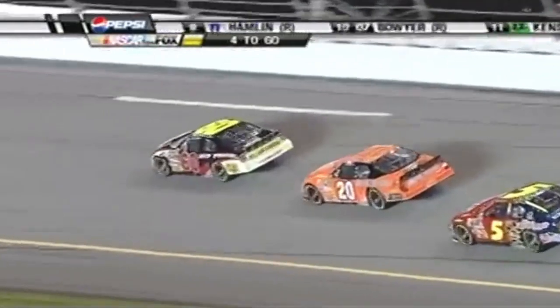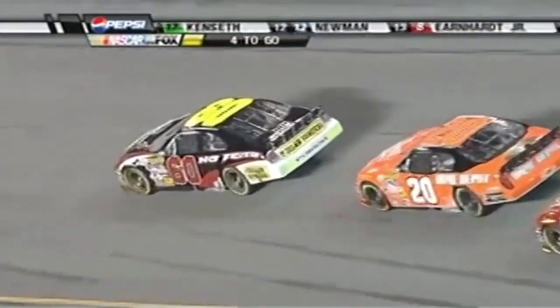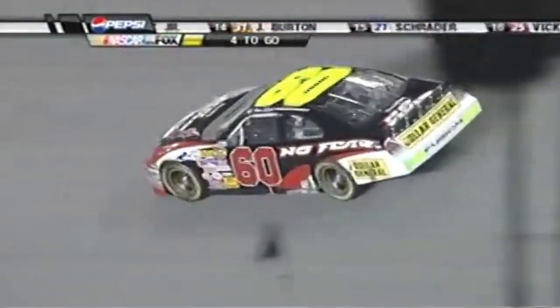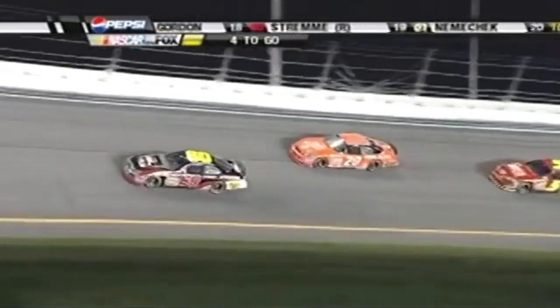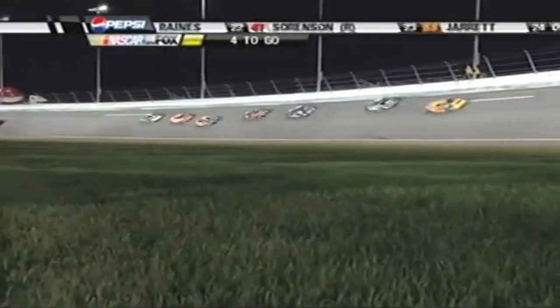I think Tony needs to pull up beside of him and see what's written on the quarter panel, because that's Boris Said. No fear. No fear. I don't think he's nervous. He isn't. The car might be. Last week at Infineon Raceway, the Dodge Save Mart 350, those two got into a bit of a shoving match, and Tony moved Boris out of the way because he didn't like the way Boris passed him earlier. That's why Tony thinks Boris is nervous.